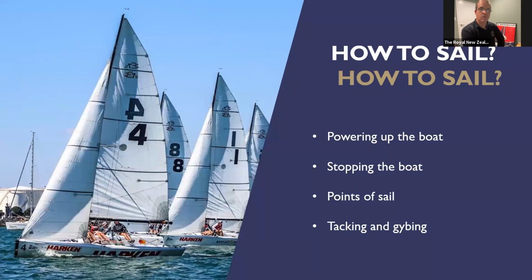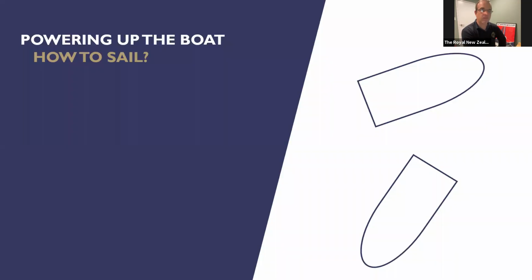Yeah, awesome. So now we're going to have a look at powering up the boat, stopping the boat, points of sail, and tacking and jibing. So tacking and jibing is turning the boats. And yeah, let's get into it.